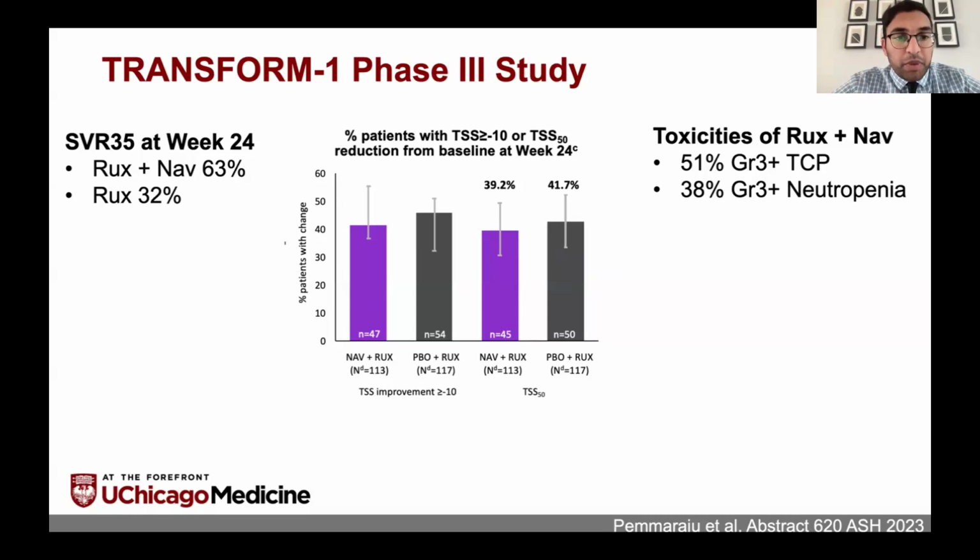The spleen response criteria was met. So about 60% of patients had a spleen reduction when they received the combination versus only about 30% of patients with ruxolitinib alone.